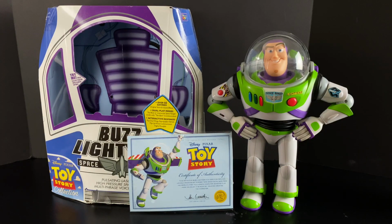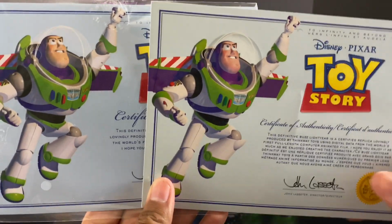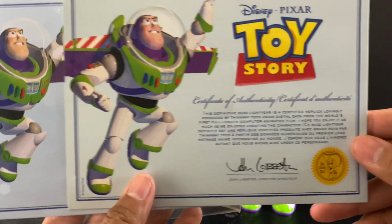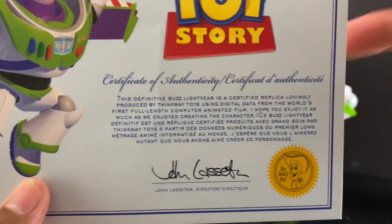So what are the differences between Cloud Pattern Buzz and white logo and signature? Well, this video will cover that, but first I want to do a quick rundown and review of this old Buzz that I found. Right off the bat, I saw the certificate of authenticity is basically the same as all the other ones. The only differences are between the original Clouds logo certificate and my 2010 white logo box. You can see it just has way more words on it.